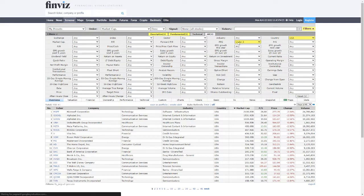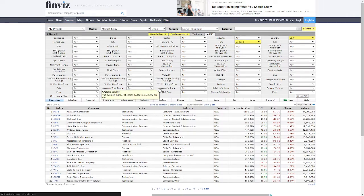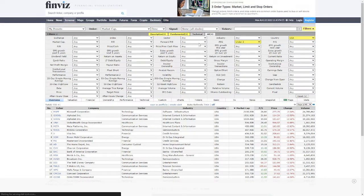The lower the better for the PEG ratio. That's the PE ratio over the earnings growth in the past 5 years. So the lower the better, but 1 is considered fair. So 1 to 2 is considered a little overvalued, but we could choose under 2 right now just because we could watch the stock, we could add the stock to our watch list, and it could fall even further, bring that PEG ratio under 1. We never know. So we're just going to do under 2 to start with.